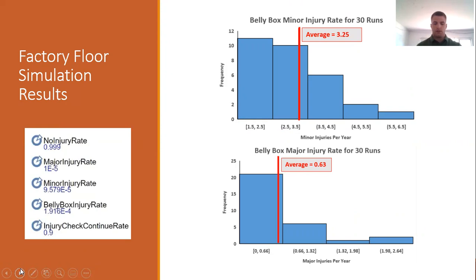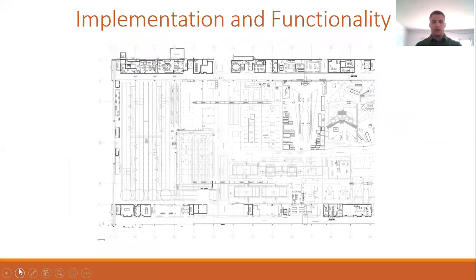We also believe there will be 0.63 major injuries per year compared to the current 1.1. These injury rates are slightly higher than the remote workstation solution due to the potential hazards of being on the shop floor. However, they are 55 and 42% reductions in injuries, respectively. The implementation and functionality of the solution follows.